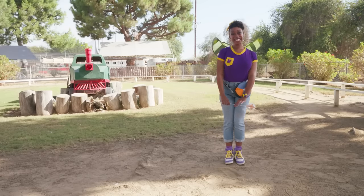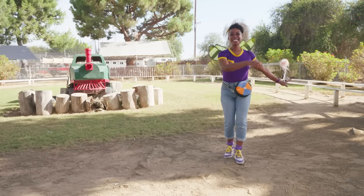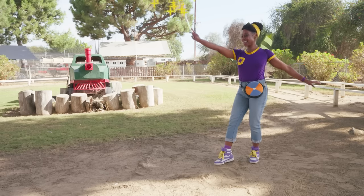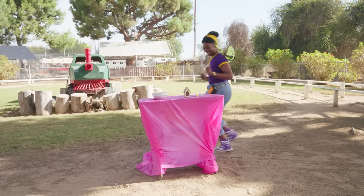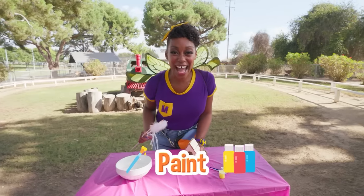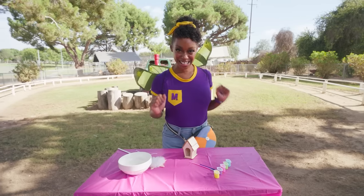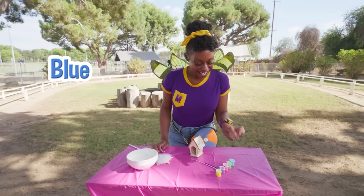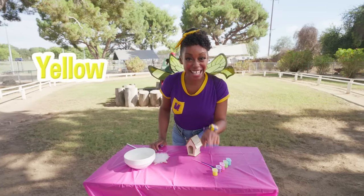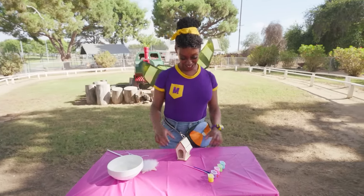We need to build our fairies a little home. I have just the trick. Meekah's here with a plan. Your every wish is my command. Whoa! Look at this house. This is a perfect house for a fairy. Are you ready to paint our fairy house? Yeah, me too. Wow, there are so many colors for us to choose. Blue, green, like grass, pink, purple, and yellow. And check it out, my two favorite colors are together. We should definitely start with those.